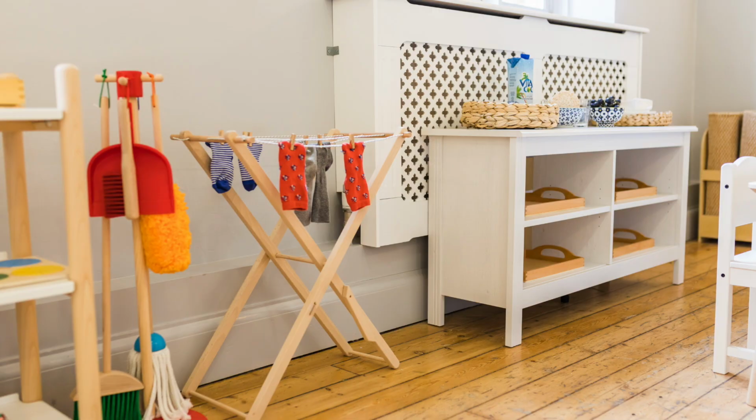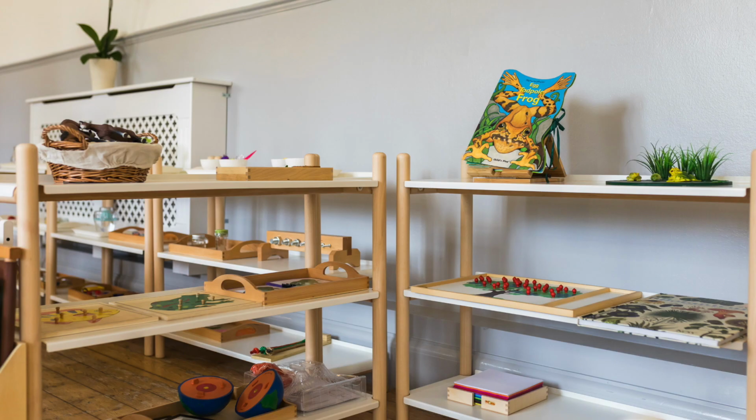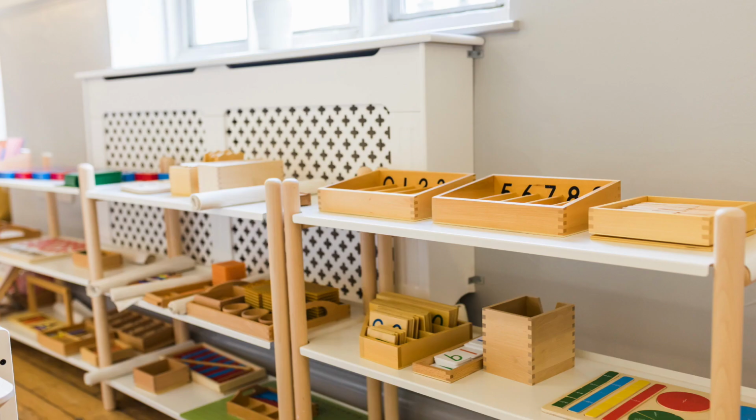The first thing to look for is the overall environment. A Montessori classroom is usually very bright with lots of natural light and natural colors. There is nothing hanging from the walls. There aren't any arts or letters or numbers as most other schools would have, and it's really very orderly as well. Most shelves would be from natural materials, and when you look around the shelves, you would see great order there as well. So there will be lots of activities, but they will be put in order.